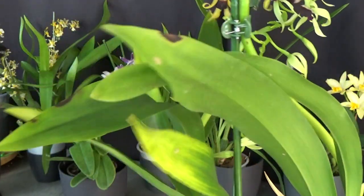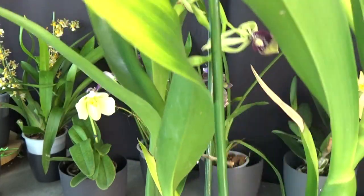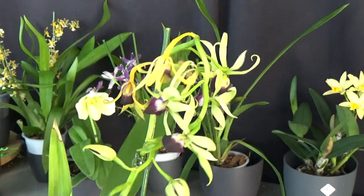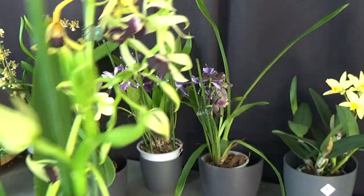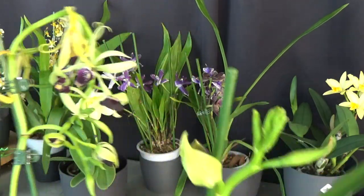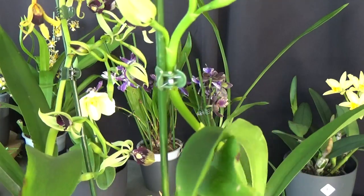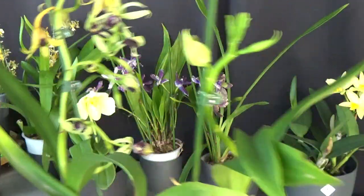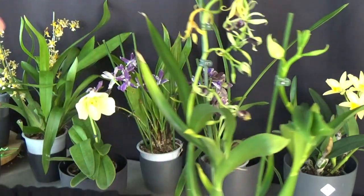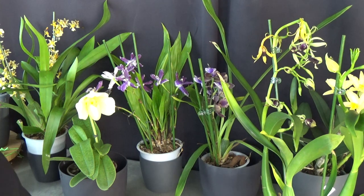But so far I do not see any signs of new roots or root tips. So this one I will wait, because it's very much in blooming mode instead of a growing mode. I will keep a close eye on it. Of course, as soon as I see some green root tips, I might start repotting it. But this one I need to wait on a little bit longer.